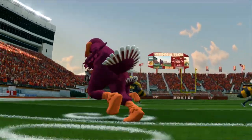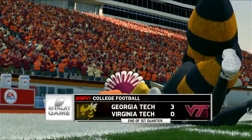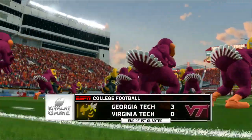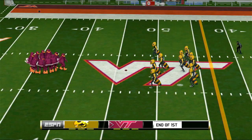This game's already shaping up to be a good one as we head to the second quarter. Georgia Tech's got a 3-point lead. Back to the action now here in the second quarter.